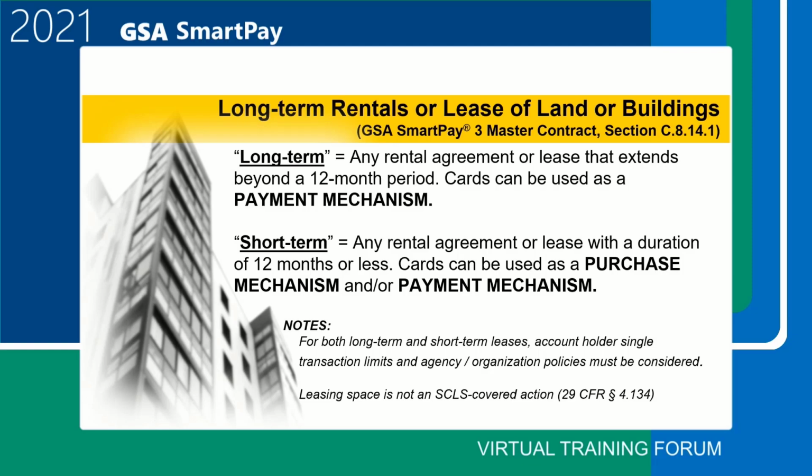You can see some examples of short-term leases and appropriate uses could be something like purchase or payment of a conference facility to house a 5-day conference or meeting, or purchase and payment of an office space to house an organization for 3 months during response to a natural disaster. Leasing space, again, is not a service contract labor standards covered action.